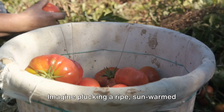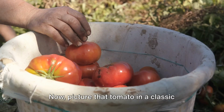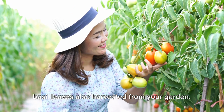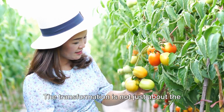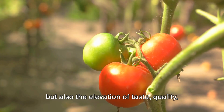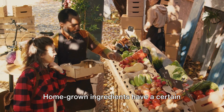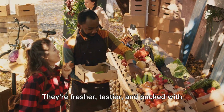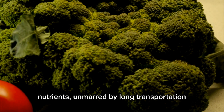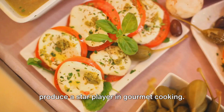Imagine plucking a ripe, sun-warmed tomato from your own garden, its vibrant red skin bursting with flavor. Now picture that tomato in a classic Italian caprese salad, paired with fresh basil leaves also harvested from your garden. The transformation is not just about the physical transition from garden to plate, but also the elevation of taste, quality, and nutritional value. Homegrown ingredients have a certain magic about them. They're fresher, tastier, and packed with nutrients, unmarred by long transportation or storage times. This freshness is what makes homegrown produce a star player in gourmet cooking.